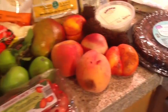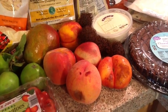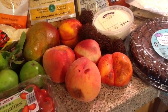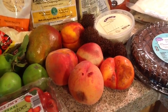So, okay, some more fruit, which is awesome. I grabbed as much as I could. And can you tell why I can't tell the difference between peaches and nectarines? Because they're mixed and matched in there, and yeah, they're not the best looking ever, but I'm going to cut them up and freeze them. Use them later. And there's also a mango there.